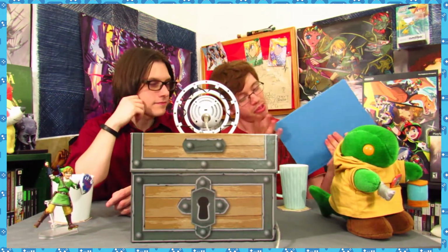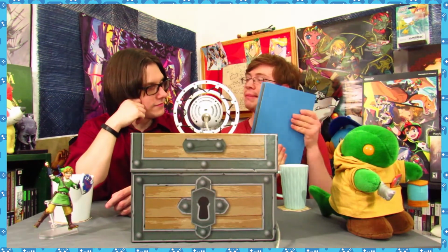You know what I also like? What? Before you buy a game, you look at the strategy guide, and you can judge by the thickness of the strategy guide how long of a game you're getting into. Oh yeah, it's like, okay, this is a medium-sized game, maybe. Actually, this is pretty thick.